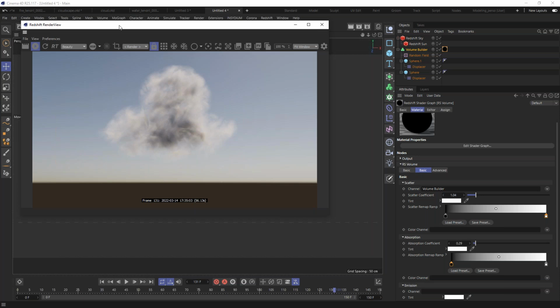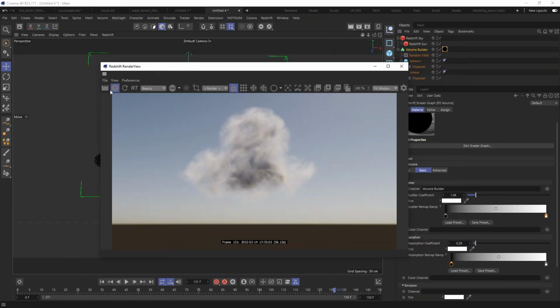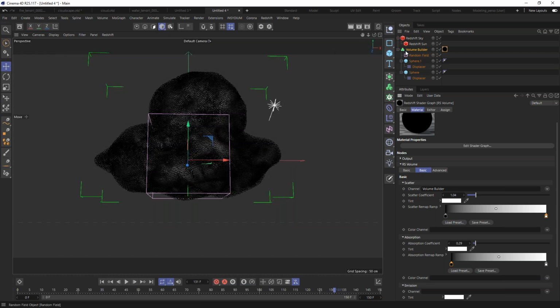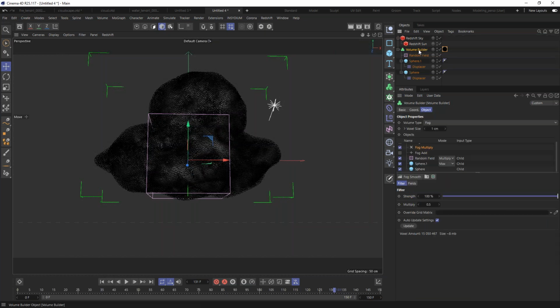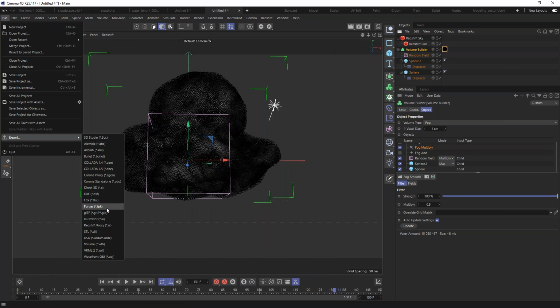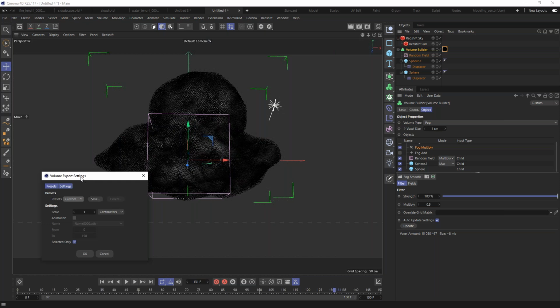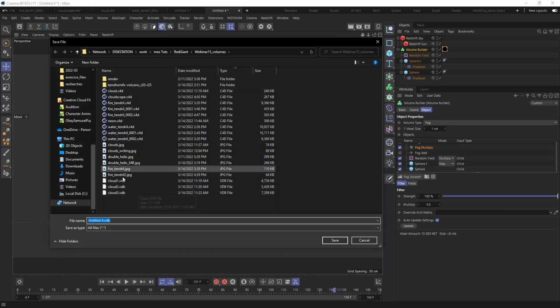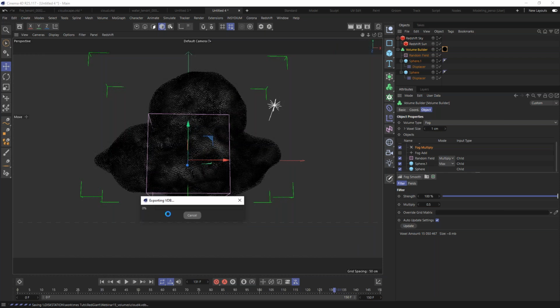Great. Okay, so I have seen in one of the questions that it's very heavy for the graphics card and the computer. Well, not really. I'm going to show you something here. I'm going to create some quick variation of this. So we have our volume builder, and first I'm going to export the result. So I'm going to render it to the disk. I'm taking the volume builder. I'm going to the file, export to volume VDB here. Okay, so I'm going to export only this frame, selected only. And here, I'm going to create a new one, that will be cloud 4. It's exporting. Should be pretty fast.